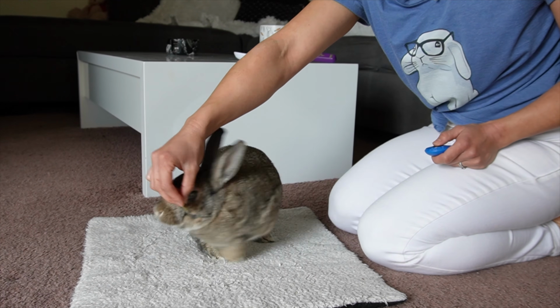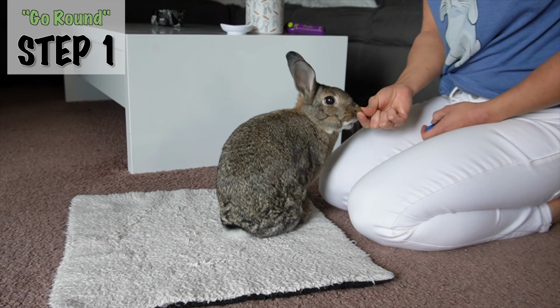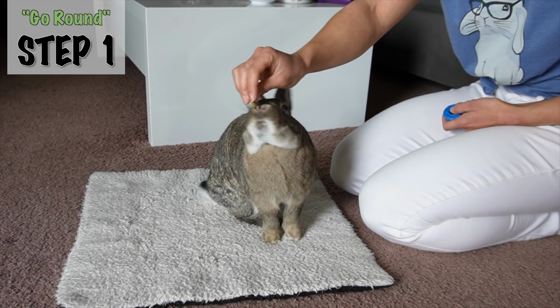Teaching go round uses the luring method, the most intuitive training method for us as the trainer to use. It's so simple. Step 1, show your rabbit a treat and then have them follow it round in a circle. Then click and reward. Sometimes your rabbit won't have the confidence to go all the way round in a circle to start. That's fine. Just click and reward them for following the treat part of the way round. Even if that means just a turn of the head. Remember, we must always try to set our pet up for success.